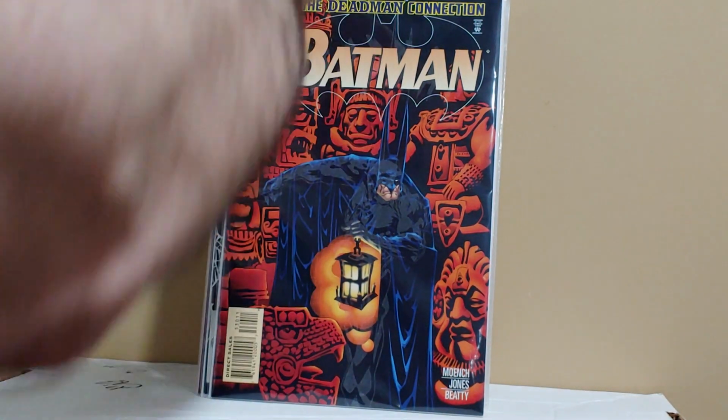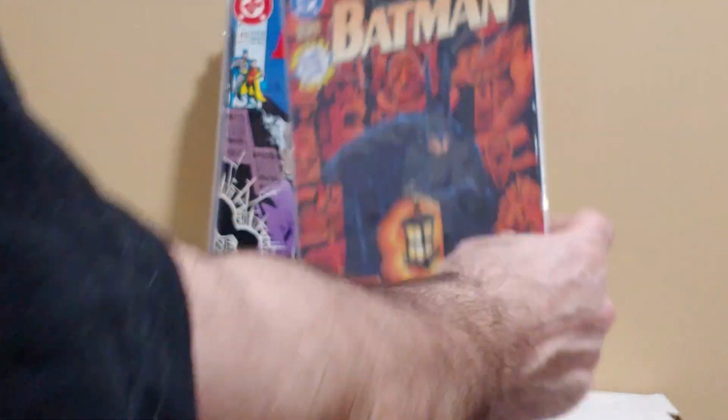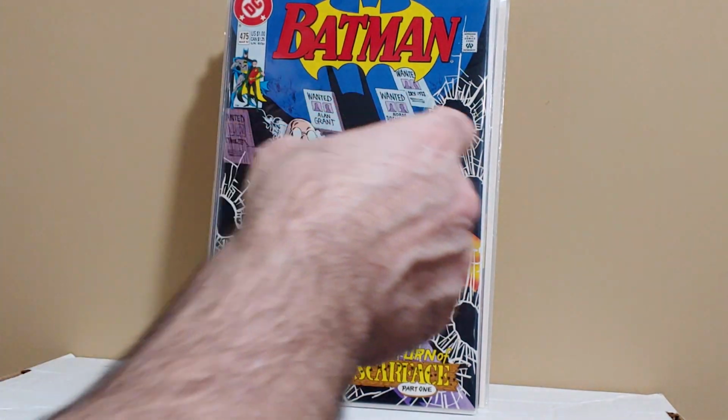Batman 530. This is the glow-in-the-dark cover. I believe this is first appearance of Ogre. Is that his name? Batman 475. First appearance of Renee Montoya.